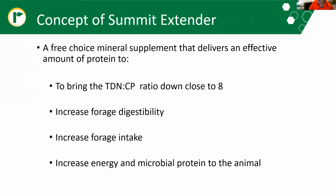So this is where we're going to wrap up here with really where we started with Extender, right? So what is Extender? It's a free choice mineral supplement that delivers an effective amount of protein. Actually, it's 80% protein, for those that aren't aware, so it's a significant amount. And it's really targeted at bringing these TDN to crude protein ratios down to 8 or close to 8, with the idea of increasing digestibility, increasing forage intake, and ultimately increasing energy and microbial protein supply to the animal.